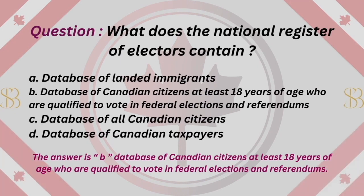Question: What does the National Register of Electors contain? A. Database of landed immigrants. B. Database of Canadian citizens at least 18 years of age who are qualified to vote in federal elections and referendums. C. Database of all Canadian citizens. D. Database of Canadian taxpayers. The answer is B. Database of Canadian citizens at least 18 years of age who are qualified to vote in federal elections and referendums.